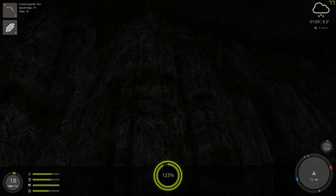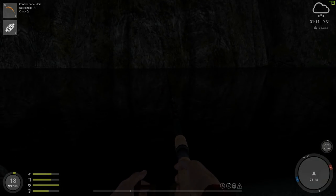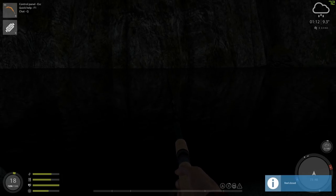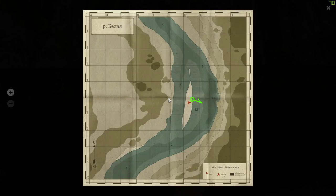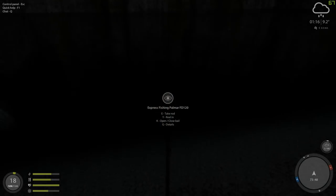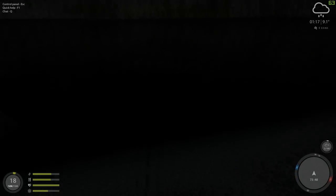Again, we're going to throw that way out there. Looks like we're going to get some rain here. Okay, that's a little deep. I mean, far out, so it should... Let me check here. Yeah, it's in the hole. That's in the hole. We should be good. We should be good.